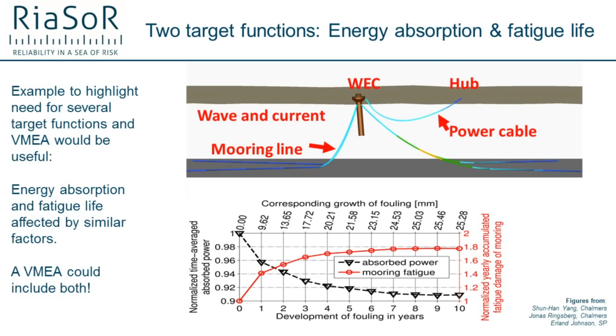Just one final thought. I'm working as a supervisor in a project with Chalmers, a PhD project, where simulations of a wave energy converter with a hub and a cable and mooring lines are made, with the main purpose to calculate the fatigue life of the mooring lines and the cables. But we also have calculated the energy absorption, or amount of energy conversion.